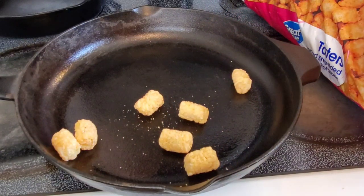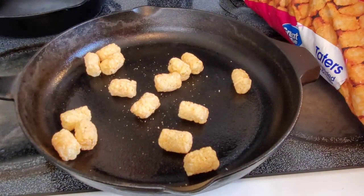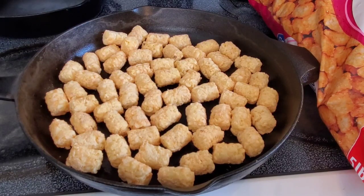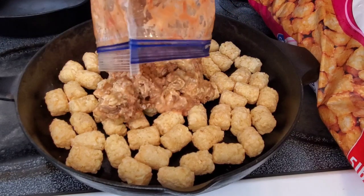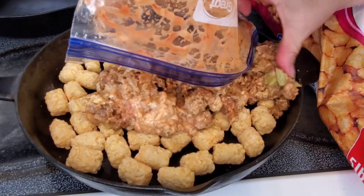Next, I added a layer of tater tots to the bottom of a cast iron skillet. The last time I made tater tot casserole, I made it like this with a double layer of tots, and my husband really liked it. And this casserole, it does get crispy on the bottom, and so that's what he liked about it, and I think that I agree with him on that one.